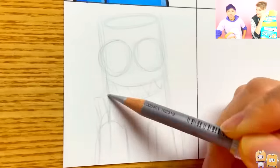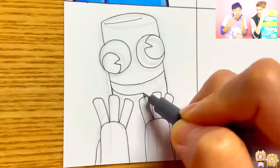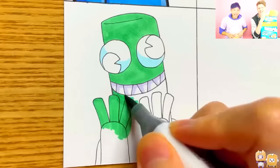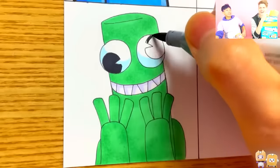Oh my goodness, that withered Orange is so scary. Now, is that green? I think it's green. Oh, he's happy. Oh, wow, he's blushing. That looks like Adam. Adam's like, Mommy, ooh, woo. That's what he does, bro.